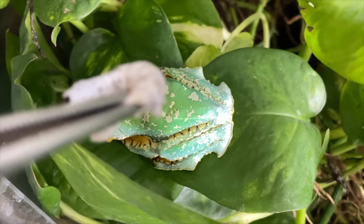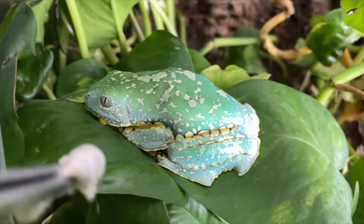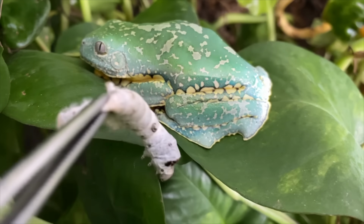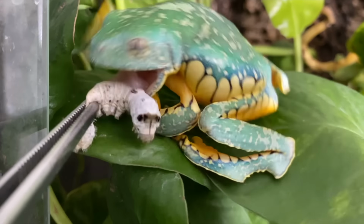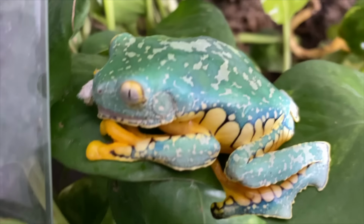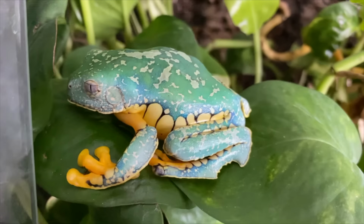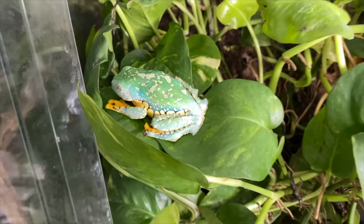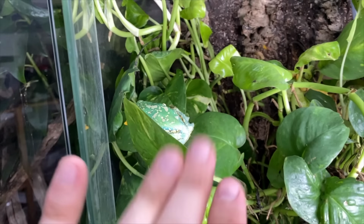And we all know how much this animal loves to eat silkworms. How you doing? Do you like a silkworm? Be ready. Be ready. The shaking means about to strike. Oh, he woke up now. Whoa! Okay. Goodness me. Okay, well, they seem quite content with that meal. I'll let you get back to doing whatever it was you were doing. You didn't look too happy about it, but you're healthy and that's all that matters.